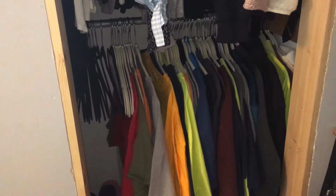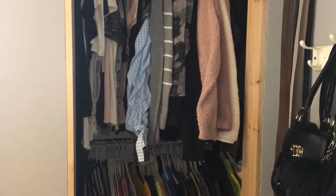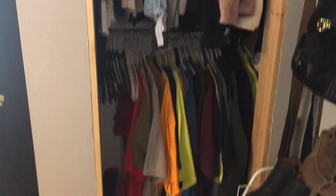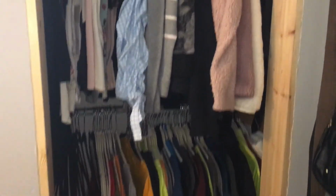But I'm wanting to redo this closet. Just make it a little bit nicer. If you have any suggestions on doors, let me know. I'm not even kidding y'all, it's a tiny little door. I thought about getting one of those bifold doors. I don't know. Leave it in the comments below.